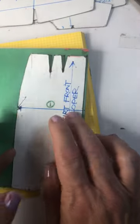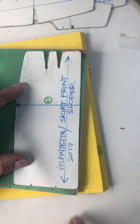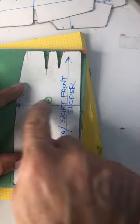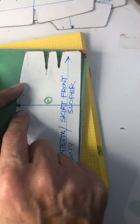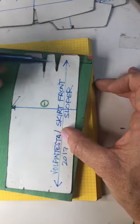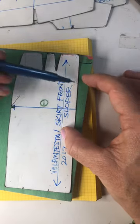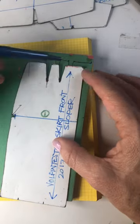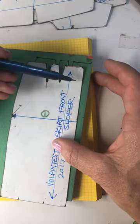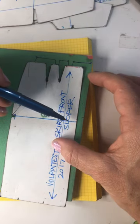Okay, I'm going to put a little marking here. This horizontal line represents a cross grain because it's squared from center front length grain, but it also represents my hip level. So this line is distant from the waist by the same amount that my model or client's hip is distant from her waist. And that can vary, as you know, for anyone.